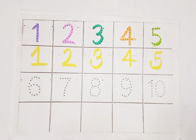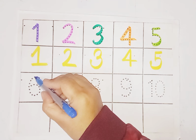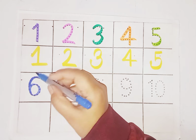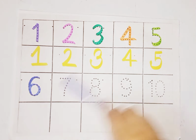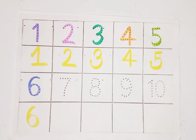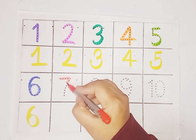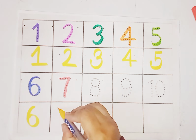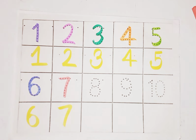Next is blue color. Number 6. This is number 6. And 6 number is like this. Next is red color, number 7. This is number 7. And 7 number is like this.